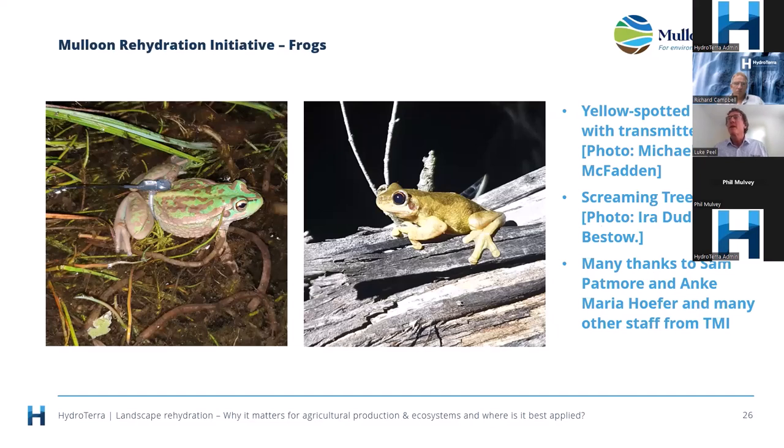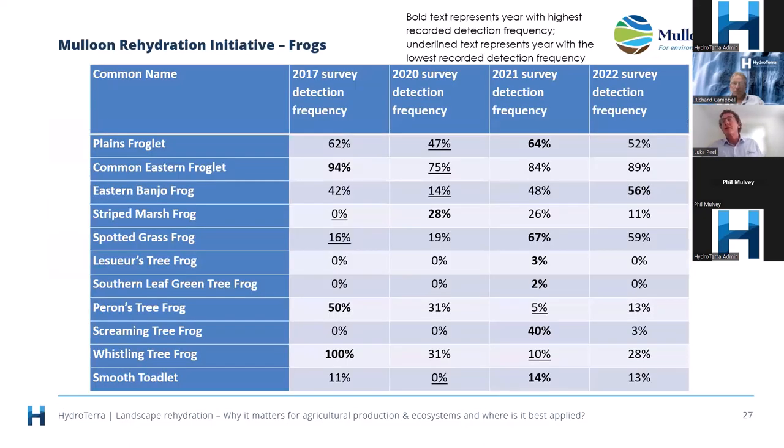Monitoring of frogs, and a huge shout out to Sam Patmore and Anka Maria Hoffer. They have really greatly helped with our monitoring. Next slide, please. So these are also the latest results. The draft report has been received, and we hope to publish this very soon from Sam Patmore.